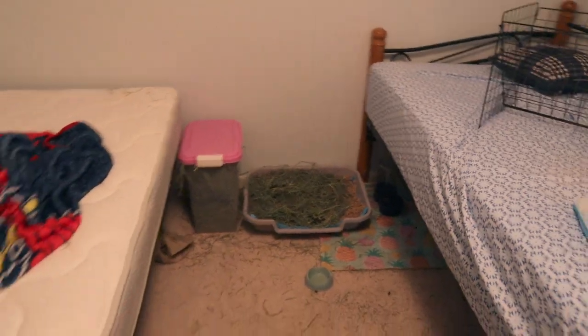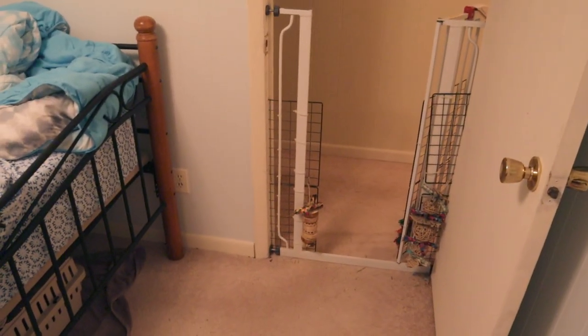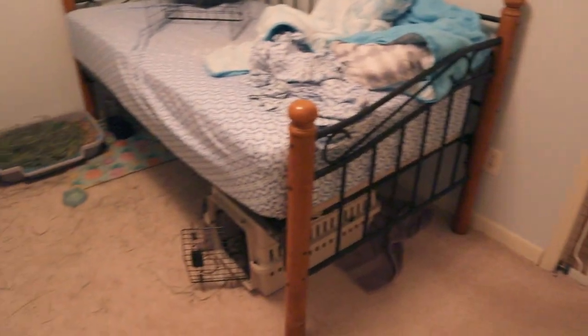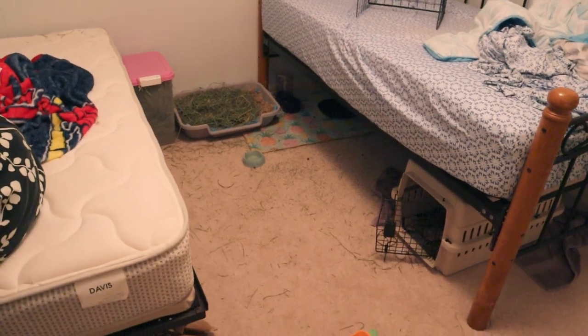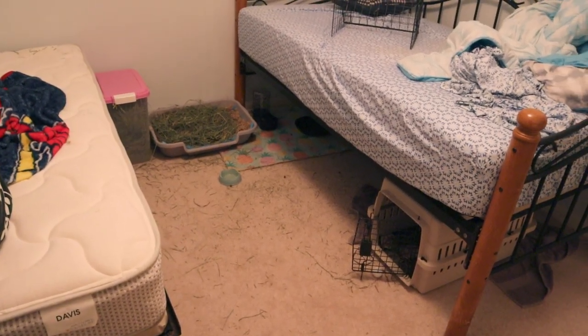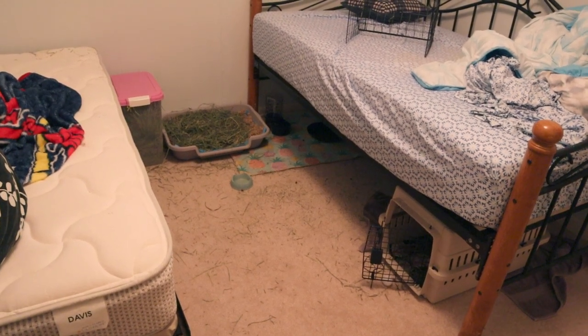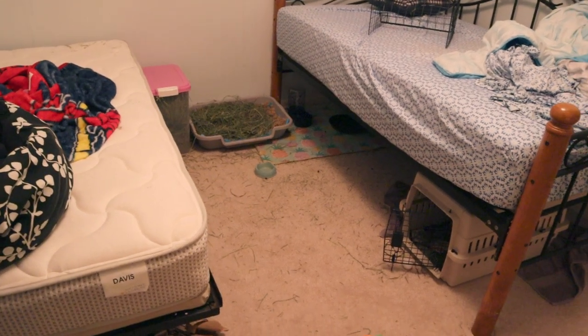He is in his room at nighttime, so we have the gate so that he can't get out. And then we're going to keep him in here at nighttime so that he's used to being in here, because when we have people over, they're normally in our basement. So we want to make sure that he's okay being locked in here without any issues, because we don't want to risk him getting out of the basement. So this is MacBun's little setup for now.